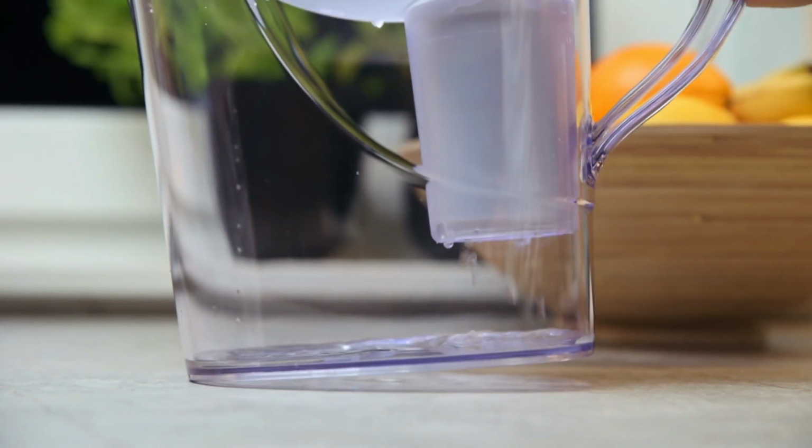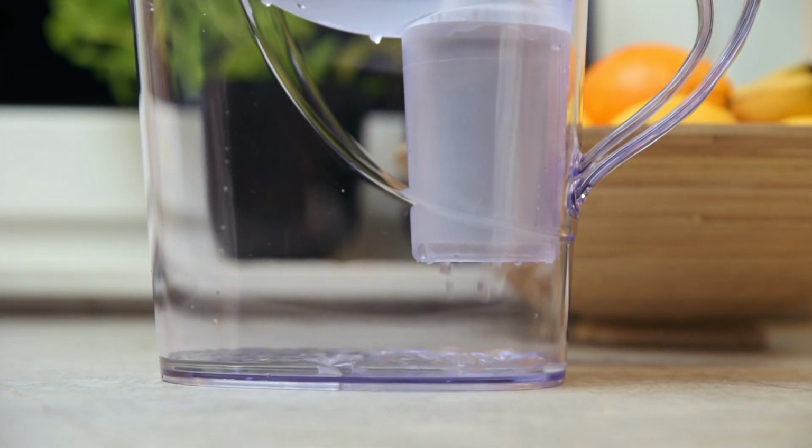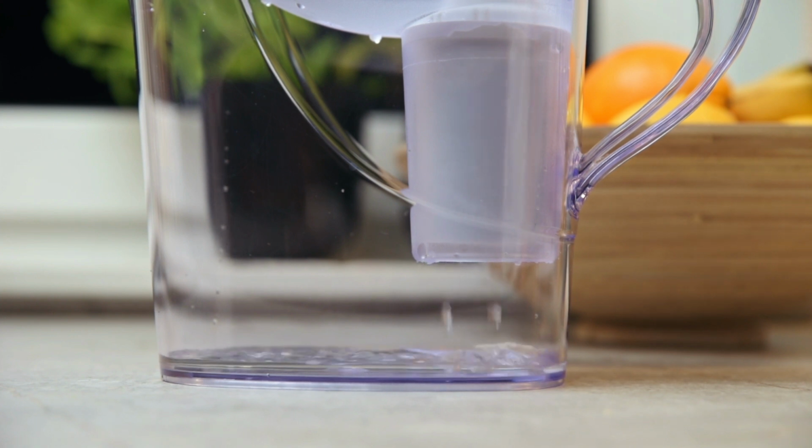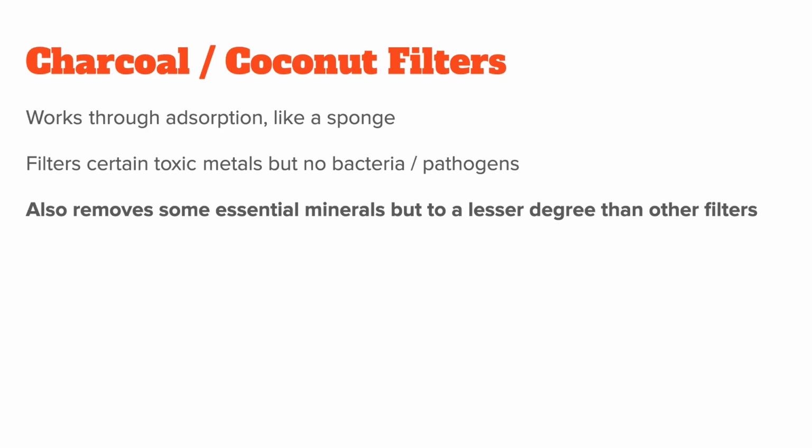However, for best results, the charcoal must touch the water for a prolonged period of time. That means the larger the filter and the slower the water flows through it, the better. In terms of essential minerals that are removed, charcoal filters seem to be less extreme than distillation and reverse osmosis. But as with all filtering methods, they will eliminate some minerals, mostly calcium and magnesium. You will notice this through the softer taste of the water, especially if you have very hard water at home.